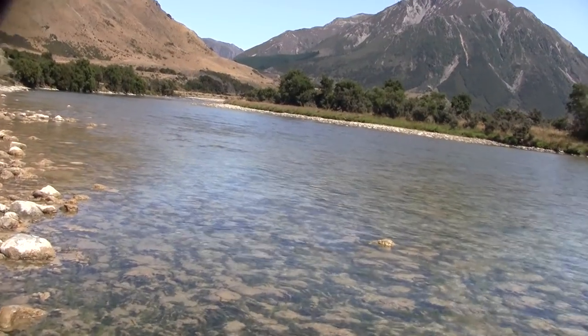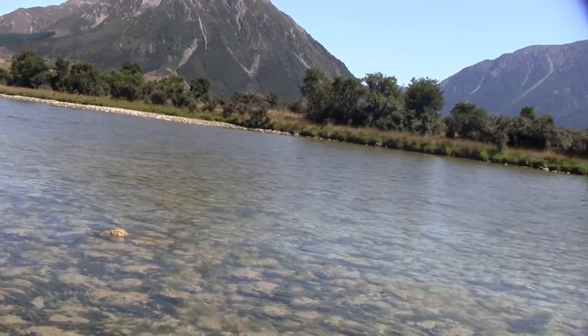There she goes. Starting to head up now. In that picture there's a trout. Can you see it? He rose just before. When you're using a dry fly, that is exactly what you want to see.